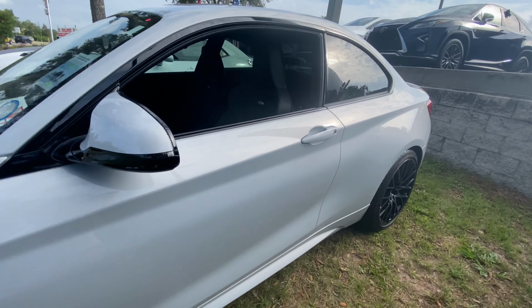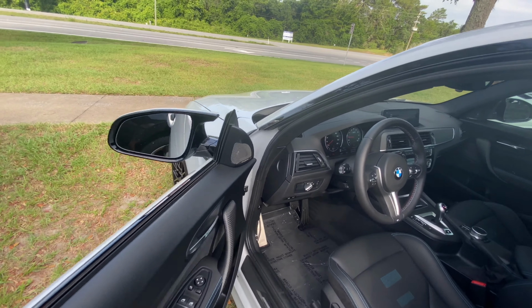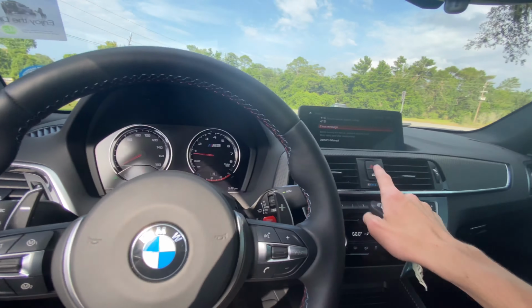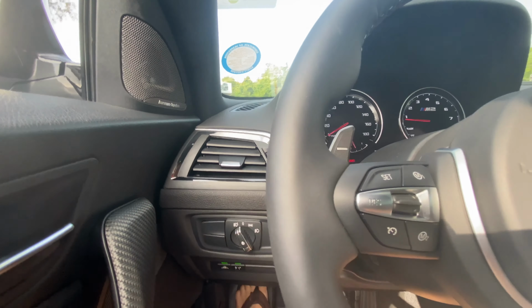And now let's go ahead and step back inside the M2. We'll go ahead, turn off the headlights and the hazards. And before we shut her down, we'll go ahead and see how she sounds.